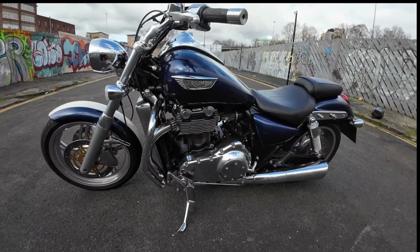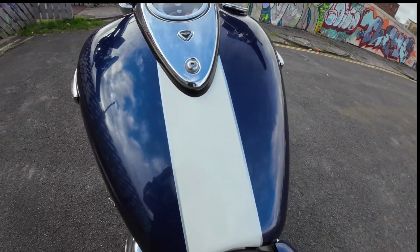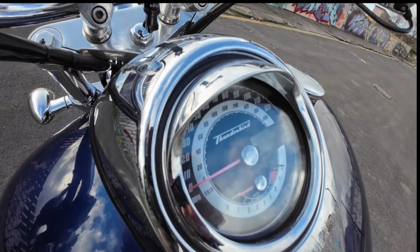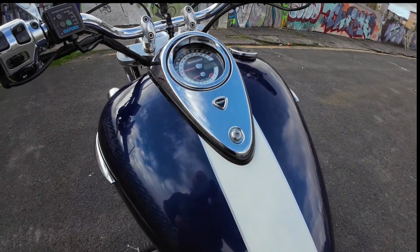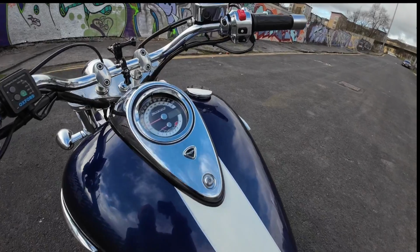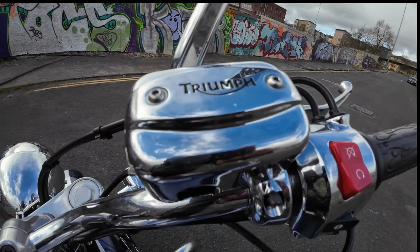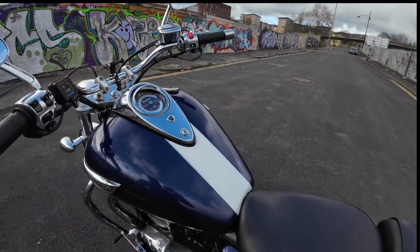Nice big 22 litre tank, plenty of range in there. You've got 200 odd miles. See, it's got a nice Thunderbird classic kind of centre dial there, heated grips as well on this one, and the nice Triumph branding on the brake fluid reservoir cover. That's pretty cool. Let's hear how she sounds, shall we?